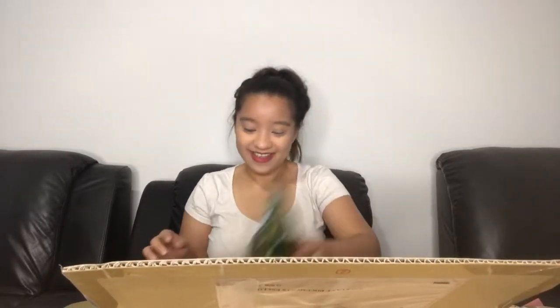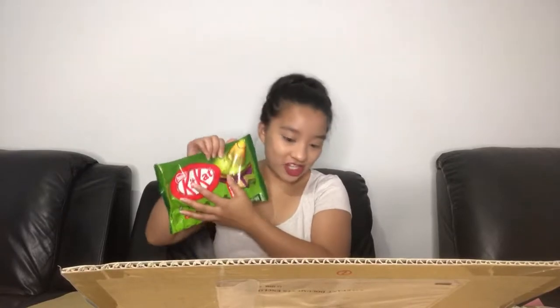Na-excite ako. So we have Kit Kat. Oh no. I think this is matcha. Just for Japanese, hindi ko mababasa ito. One thing I have to really do after this is to put them in the fridge. They are actually soft. Mainit na kasi sa Australia, it's summer. It's like 37 degrees today. Like, that is insane. So we have matcha.